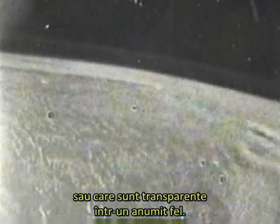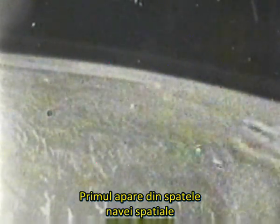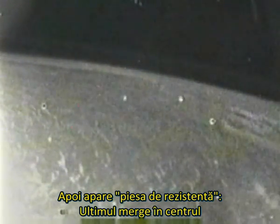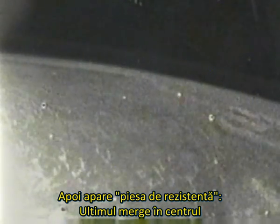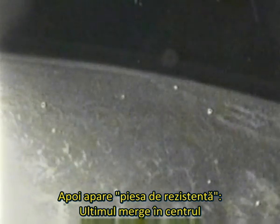And the first one comes from behind the space shuttle, comes into the field of view, and they make their way to the upper atmosphere. That's at least what it looks like. It's joined by many others, and you get a kind of rough circular formation appearing. And then you get the piece de resistance: the last orb comes into the center of this formation, and as soon as it finds its position, it lights up.